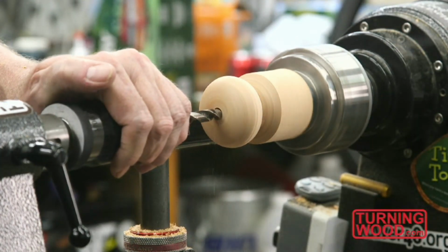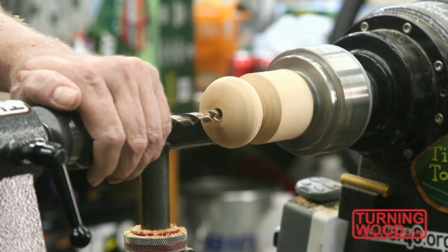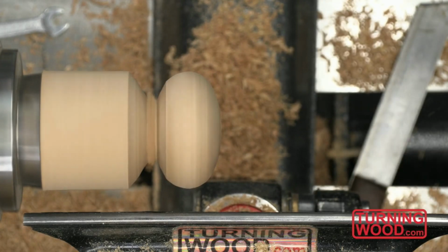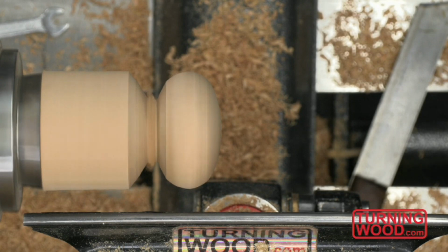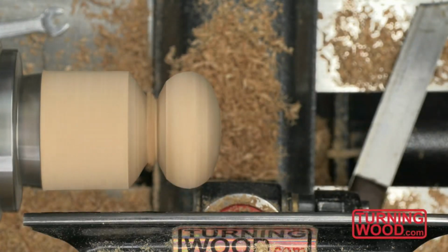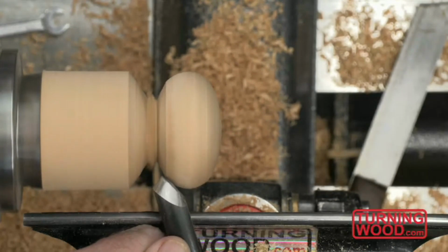So I go to my mark, then pull the drill out. Take the drill bit out. Take that out of the tailstock so I don't give myself a tattoo. Clean this up a little bit.